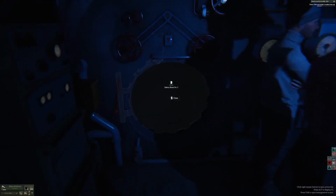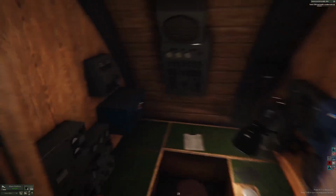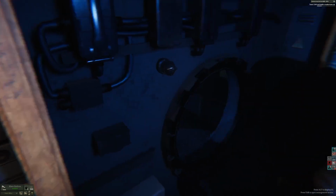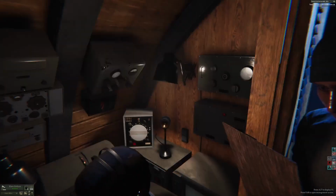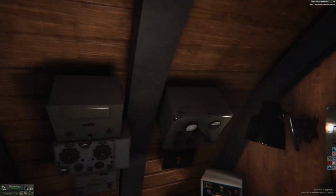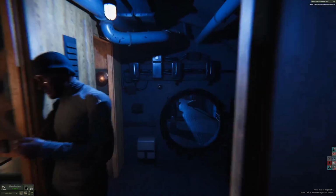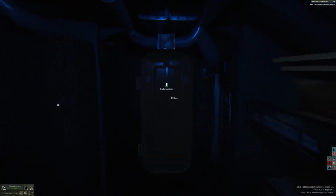See if we can find the other MCs. Let's see, is there one in here? Should be one near the captain. Pretty sure. Should be, but there isn't. I thought there would be, or at least somewhere close by that the captain can communicate. I don't know. I thought there would be somewhere. I don't see it. Yeah. But anyways.